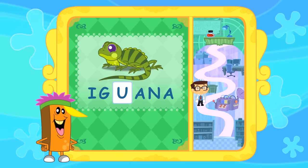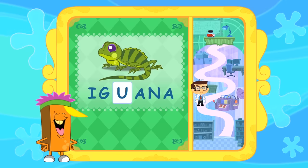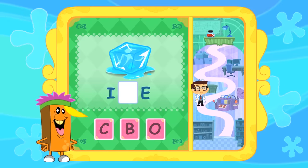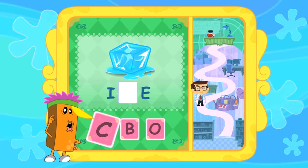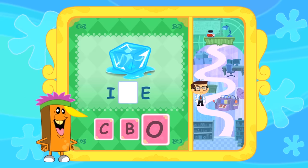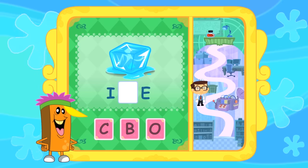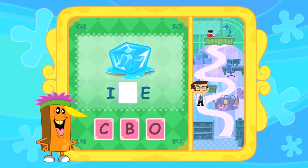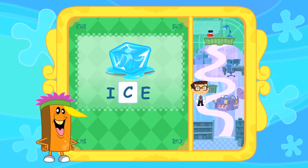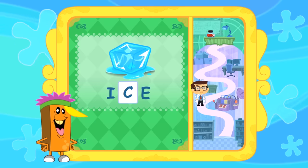You solved the first word correctly. But can you work out this next puzzle? Take your time. Which letter do you think we should put into the box? Letter C, B, or O? Well done! You're right again! The letter we need to put into the box is C. Ice. I-C-E. Ice.